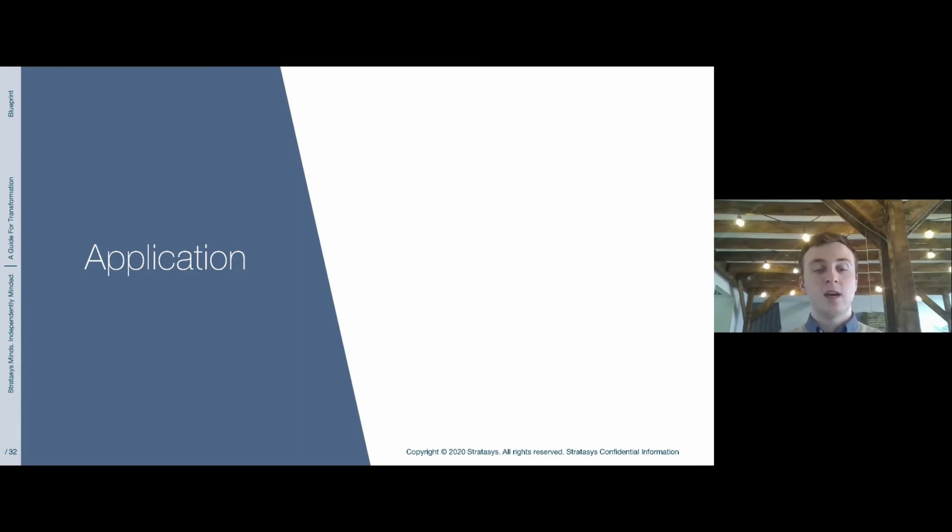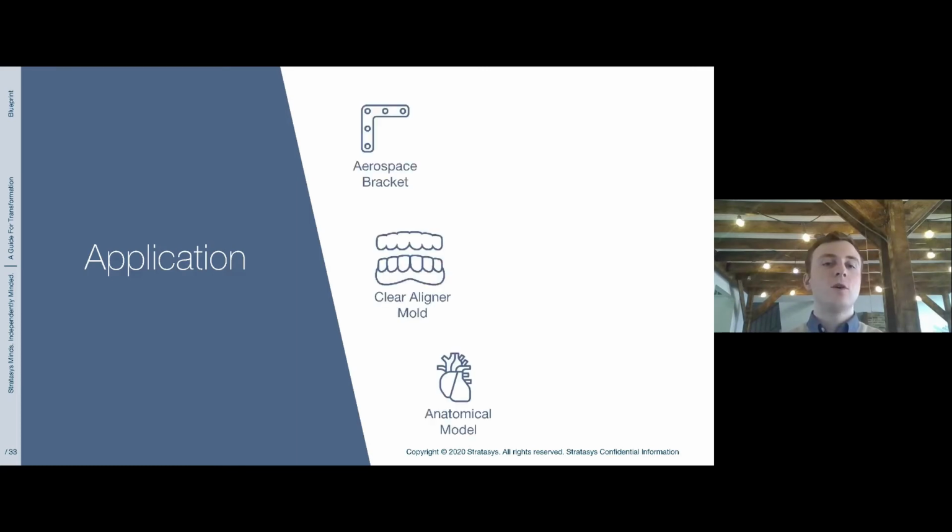As the name suggests, there are really 2 sides to the AppTech Fit. The first is application. And we'll go ahead and choose 3 very different applications. First, we have an aerospace bracket. We don't need to be more specific than that for now. We also have a thermoforming mold for clear aligners in the dental industry. And we also have a demonstrative anatomical model for use in hospitals and universities.